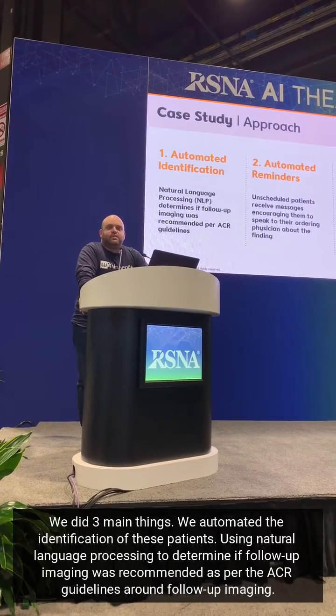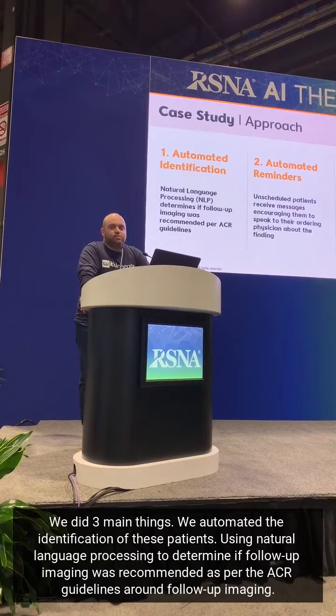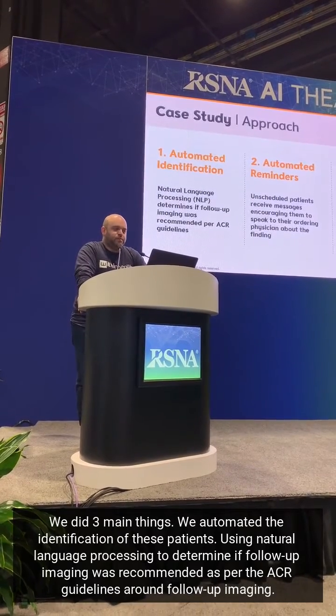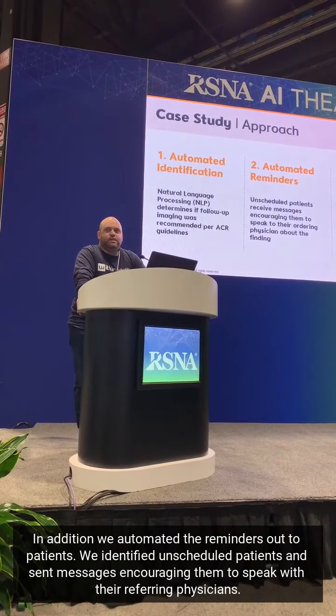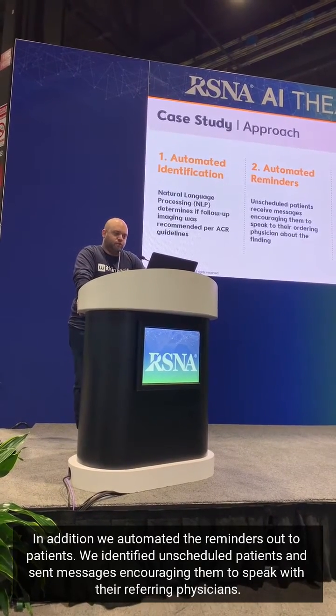We automated the identification process of these patients, so using natural language processing to determine if follow-up imaging was recommended as per the ACR guidelines around follow-up imaging. In addition, we automated the reminders out to patients. So we identified unscheduled patients, sent messages encouraging them to speak to their referring physicians.